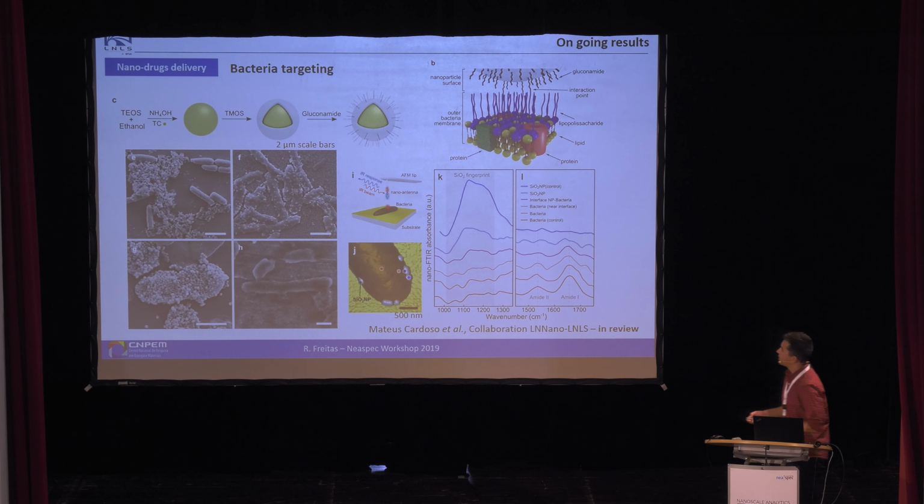So another kind of study that people are trying there is to develop nano drugs to, let's say, target those nano drugs to specific living systems. In this case, they are functionalizing silicon dioxide nanoparticles.